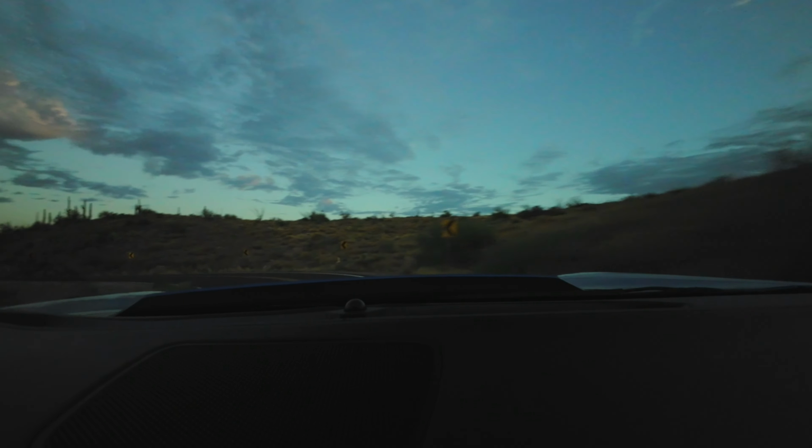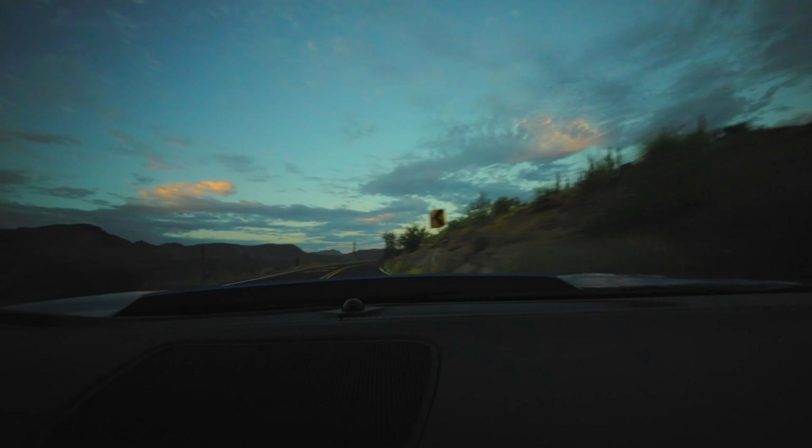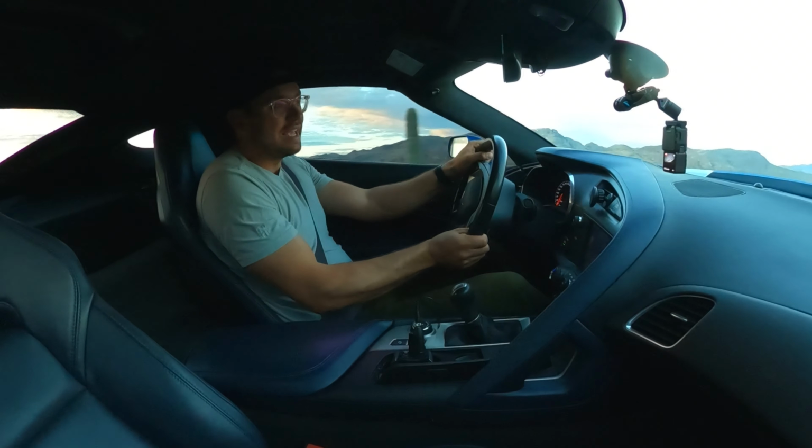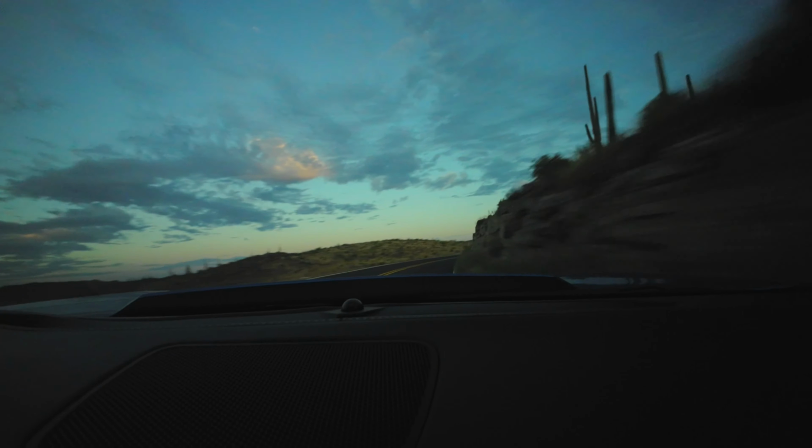Now maybe I shouldn't be, because everybody knows that a Corvette, especially a Corvette Z06, is a dedicated sports car, and it should be good. But it's just not the case all the time. Not every sports car is as good as it really should be. And so I was skeptical, but I was wrong about that.